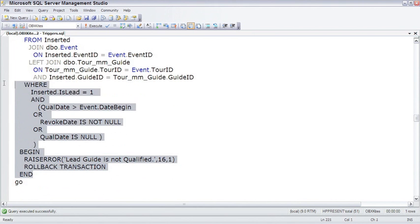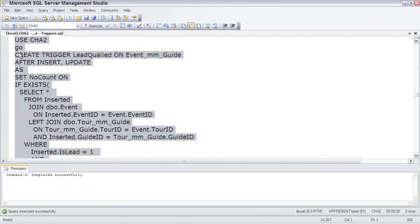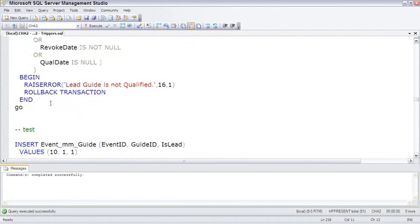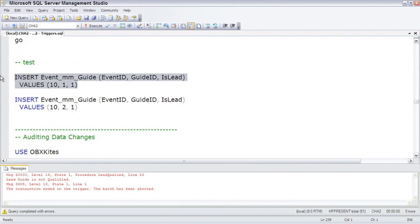So let me go ahead and create this trigger using CHA2 and test it. I've already set up the data just to prove this out, but guide number 1 for event number 10 is not qualified, which is why we got that error message down below generated by the trigger that said lead guide is not qualified, and the batch has been aborted.